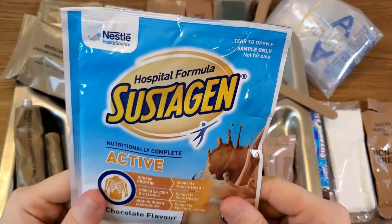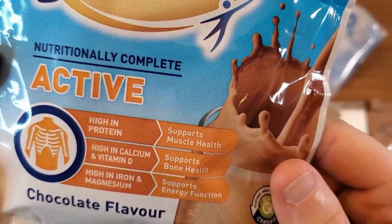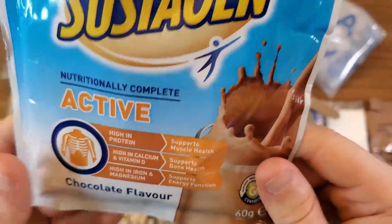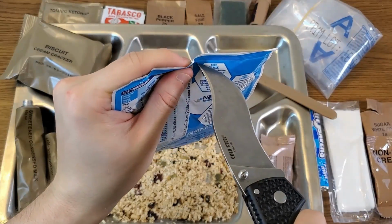In for drink number 2 now, our Sustagen. Perfect way to start the day. It's high in protein, high in calcium and vitamin D, and high in iron and magnesium. It's heavily fortified with vitamins. This literally has everything in it that the body needs.